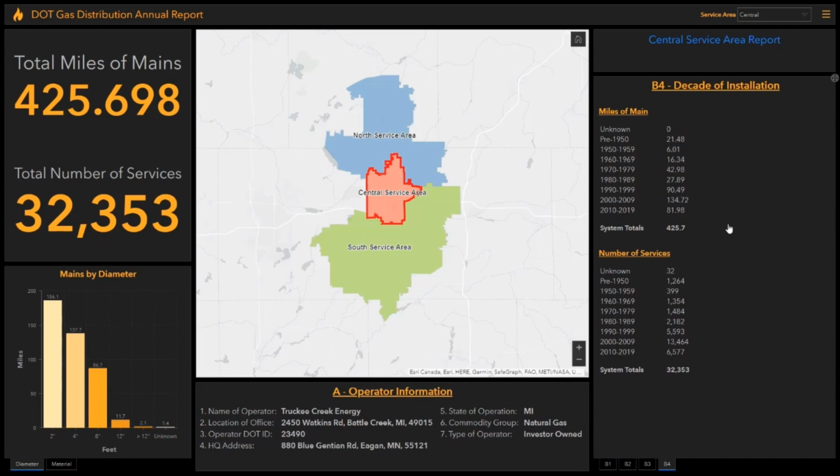So this information is being collected in Field Maps in that as-built demonstration, now being summarized into a report-like dashboard here. And touching on that reporting capability, I'm going to finish this demo by looking at this service area report we generated using Business Analyst.